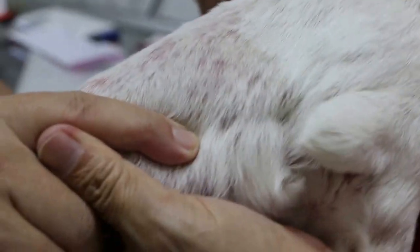Okay, ready? You hold like that. Ringworm normally will fluoresce. I will check for ringworm first, which is the most common disease in dogs, and then you see the fluorescence there. But this camera cannot show it. So these are signs of ringworm.